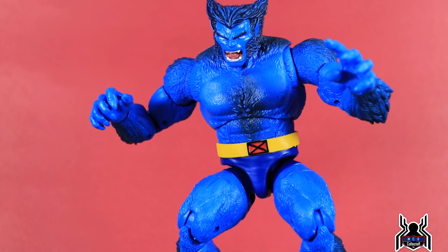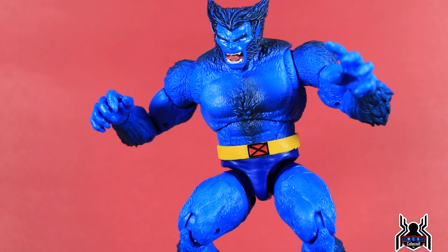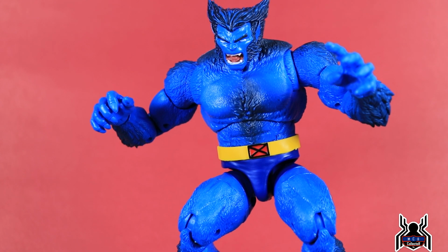Number 6 goes to the Beast from the Caliban wave. Outstanding figure, very good. I know a lot of people would have preferred a different head sculpt, something from the cartoon, the animated series, but this is what we got. The figure is great, lots of great articulation. I think it blew a lot of people's expectations away when it came to what Hasbro would be able to do. I'm extremely happy with it.